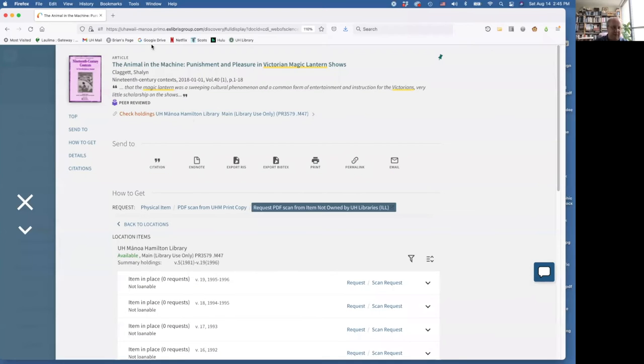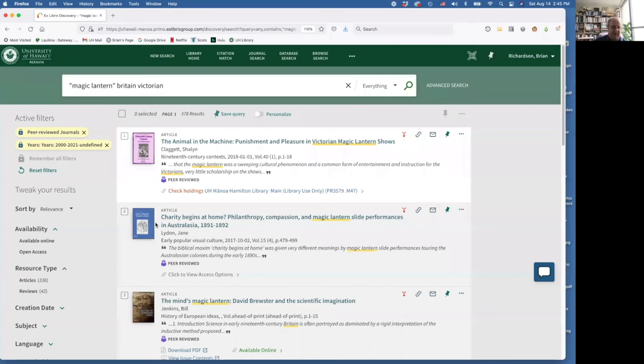And if you find something through OneSearch that we don't have access to, either through print or through our vendors, then you would just do an interlibrary loan request. So that's the other scenario. Okay.